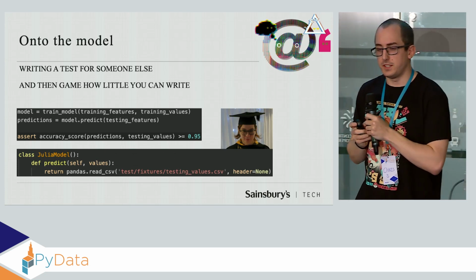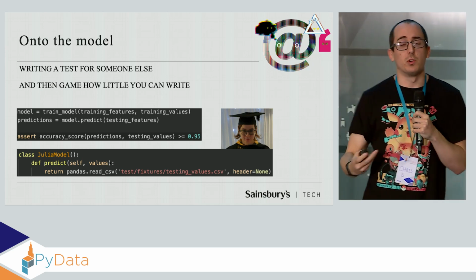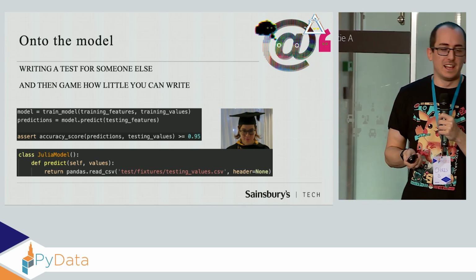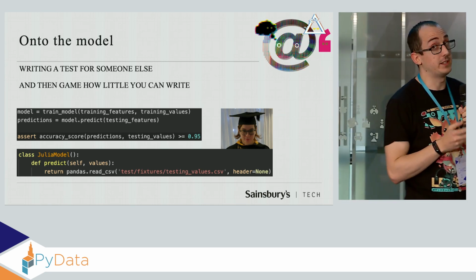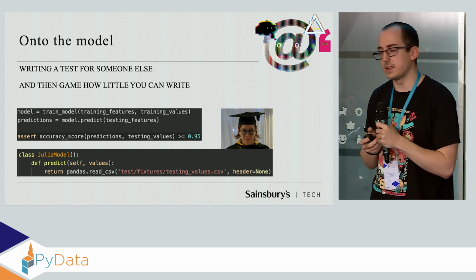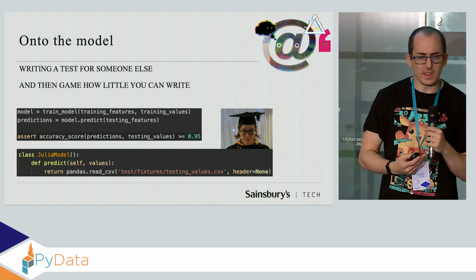So she decided that instead of implementing the model, she would play the test-driven development game, which is to write the smallest amount of code possible. And it turns out, for this model, it's a little bit less code to just return the fixture than it is to actually implement the model. And I think this is a good example of how test-driven development can become a really fun game, and how I use it a lot in my team.